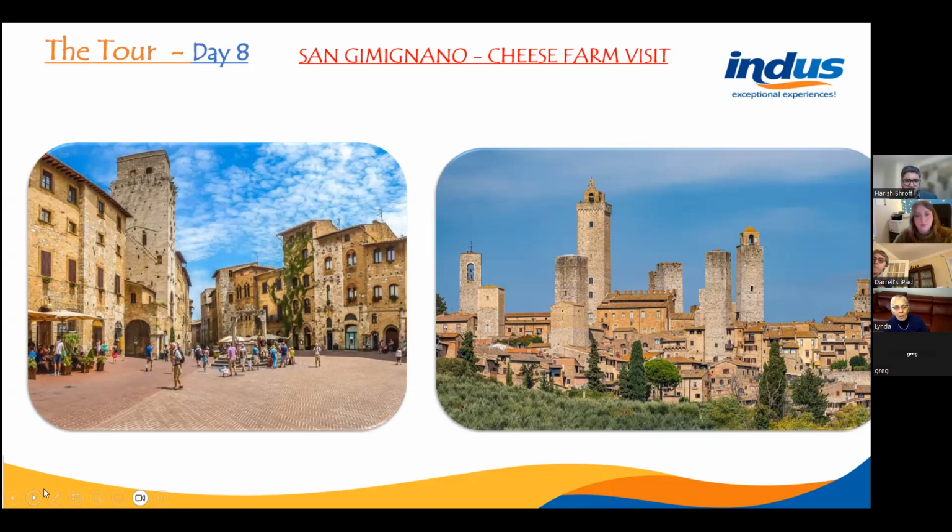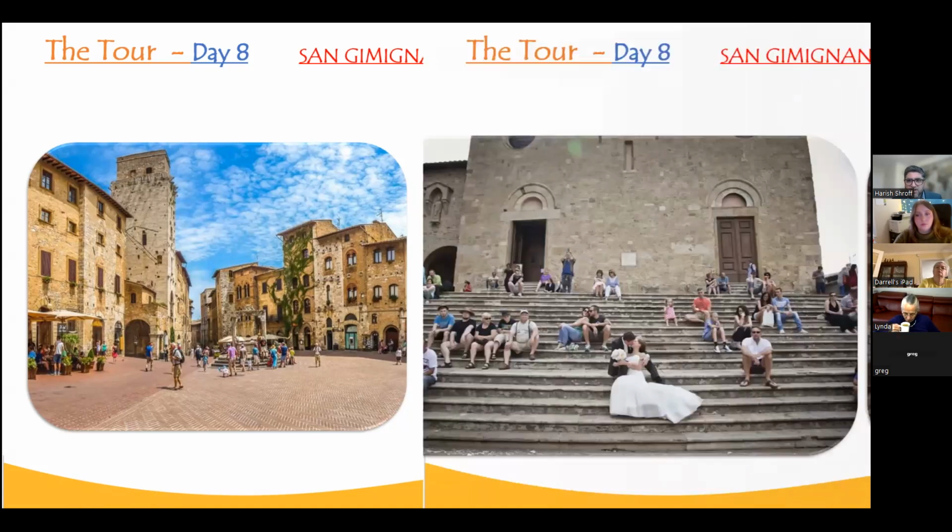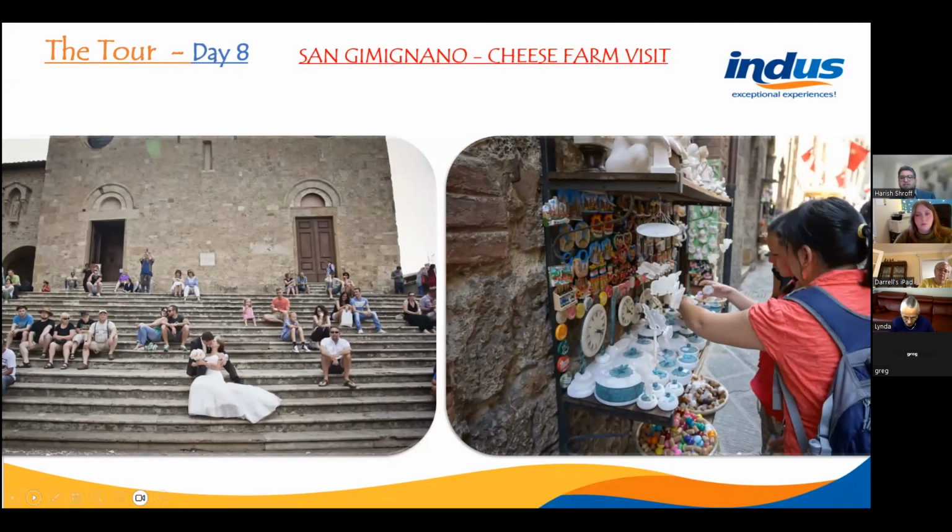As you can see on the left-hand side, they still have those old structures which are still being maintained. People have their businesses at the bottom. Some of them are used for houses, some for different other purposes, but really well maintained. No cars in many of these places, only pedestrians. And you will see all these different ceremonies and activities happening there.